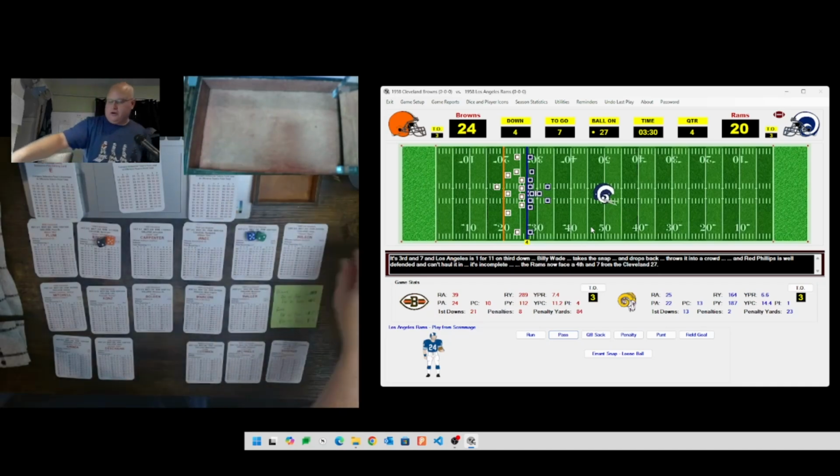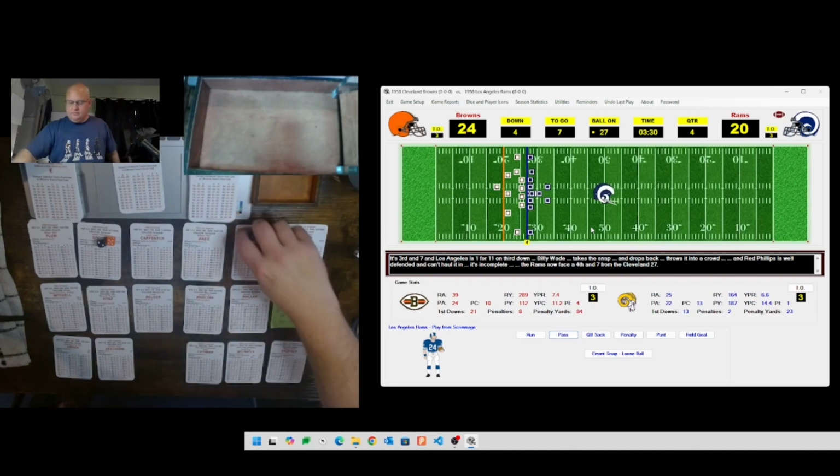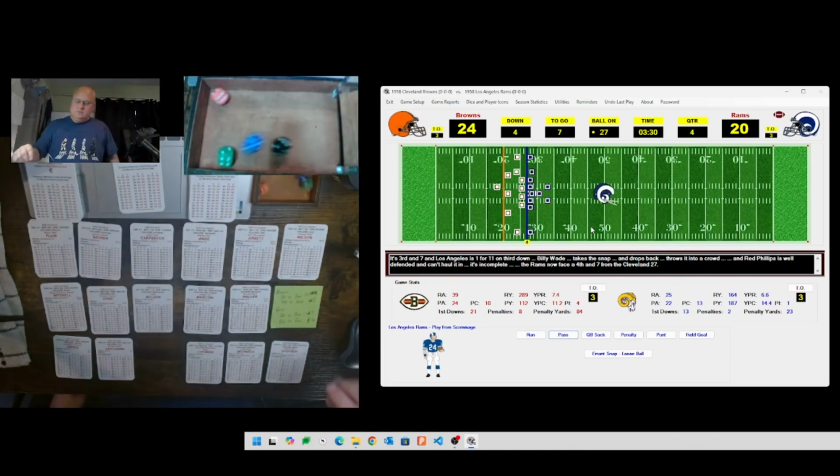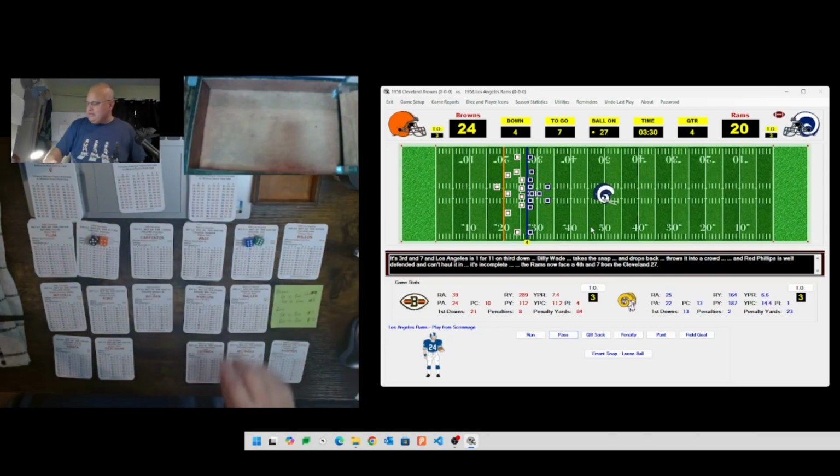They're going to have to go for it here. We'll go short pass heavy. And that is a 16. That's another medium pass. 54. 66. 66 is Ron Waller. He's a C. 54. That's an AG. So we'll make it a BS.